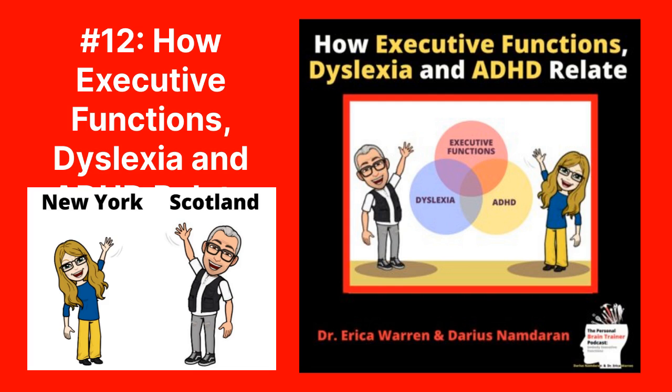But they might have the same end result, which is they find it hard to stay organized or to organize an essay or to organize their day or a project, but for a different aspect of executive function in those three areas. And so there's an overlap, but it's not like they're overlapping over a difficulty in working memory. They're overlapping in a difficulty in a wider umbrella of executive functioning skills.